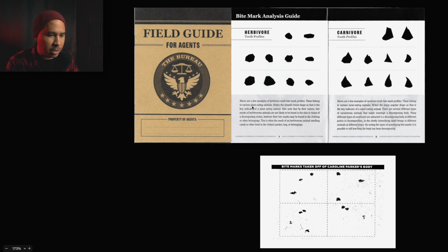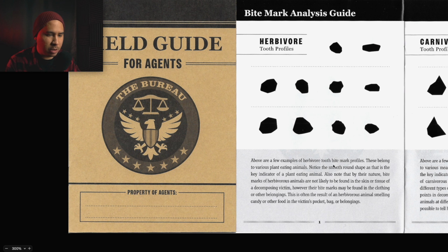I should probably read these, huh? Above are a few examples of herbivore tooth bite mark profiles. These belong to various plant-eating animals. Notice the smooth, round shape, as that is the key indicator of a plant-eating animal. Also note that by their nature, bite marks of herbivorous animals are not likely to be found on the skin or tissue of a decomposing victim. However, their bite marks may be found in the clothing or other belongings. This is often the result of an herbivorous animal smelling candy or other food in the victim's pocket, bag, or belongings. Okay, so I think the bite marks are on her body, so it's definitely not an herbivore.